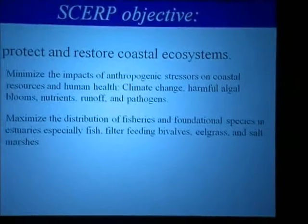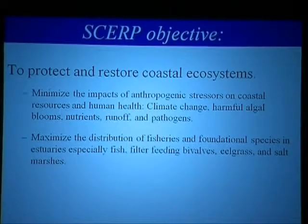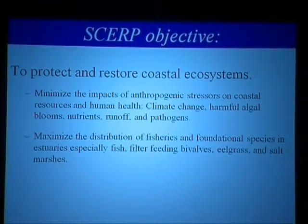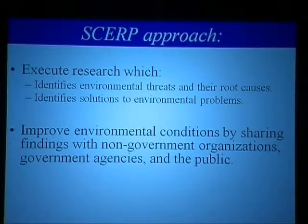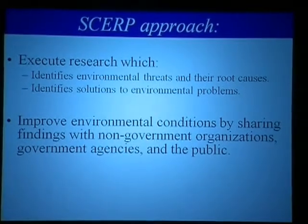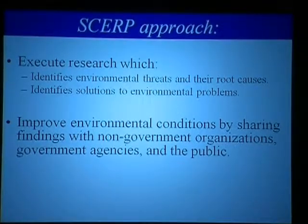As you see, SCERP has been around for about 8 years, and the overall objective of SCERP is to protect and restore our coastal ecosystems. So that is to do things like minimize the impact of anthropogenic stressors on these coastal ecosystems and maximize the distribution of fisheries and foundational species such as fish, filter-feeding bivalves, and eelgrass. And specifically, as the name indicates, we're involved in research. So we're conducting research that's identifying environmental threats and what their root causes are, and then also, at the same time, coming up hypothetically or potentially with solutions for some of these environmental problems.